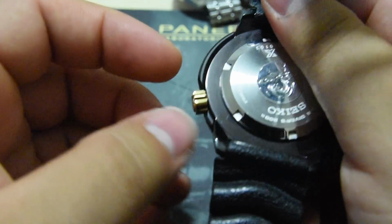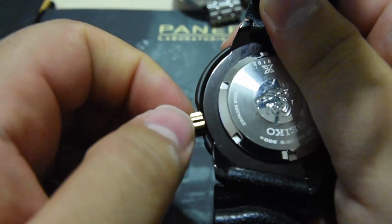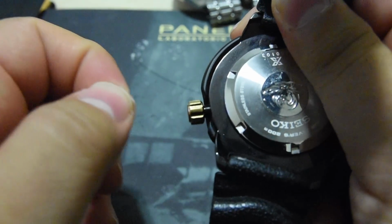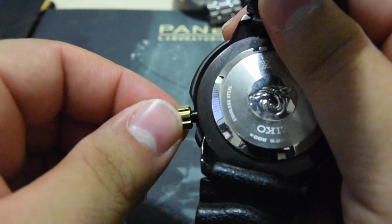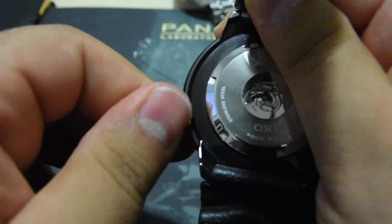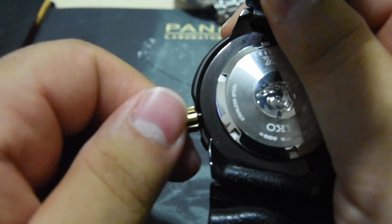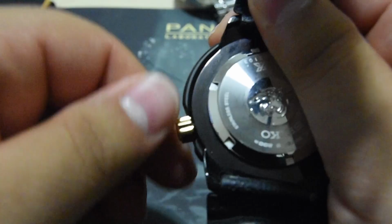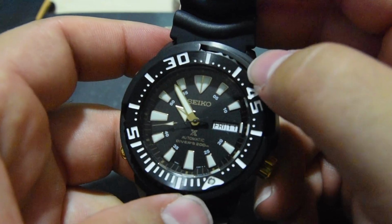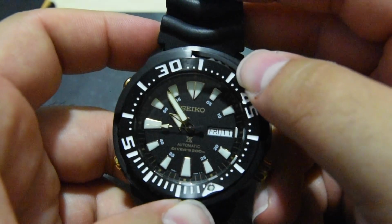And another really cool feature of diving watches is a threaded crown. You hear me talking about threaded crowns all the time. A threaded crown is a crown that you can actually screw into the case, thus creating a very positive watertight seal, making it that much more robust and safe to take with you on your deep dives.